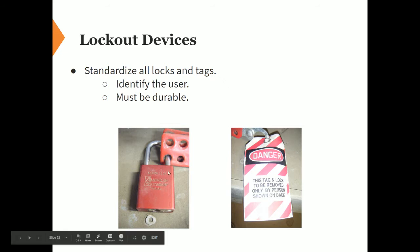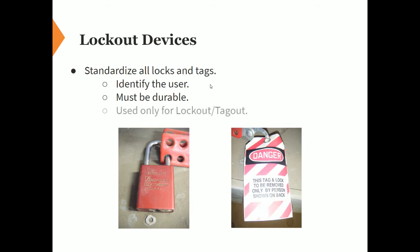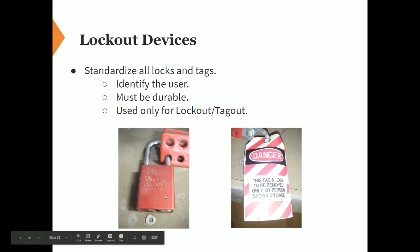They'll have a place where the worker can write their name on the lock so that they know, okay, that's Jim's lock. I need to get a hold of Jim if I need to use this machine to ask him if he's done working on it, etc. Okay, and they shouldn't be used for other things. I've gone into workplaces and seen their lockout, tagout locks being used on normal lockers to store stuff. You can't do that. Only for lockout, tagout, those locks.